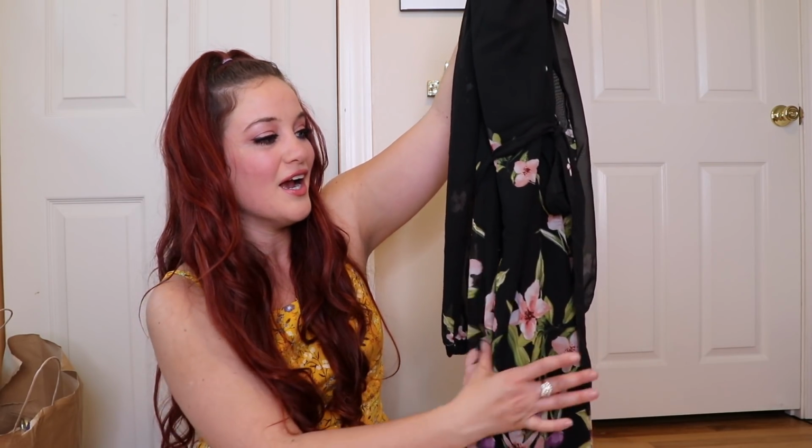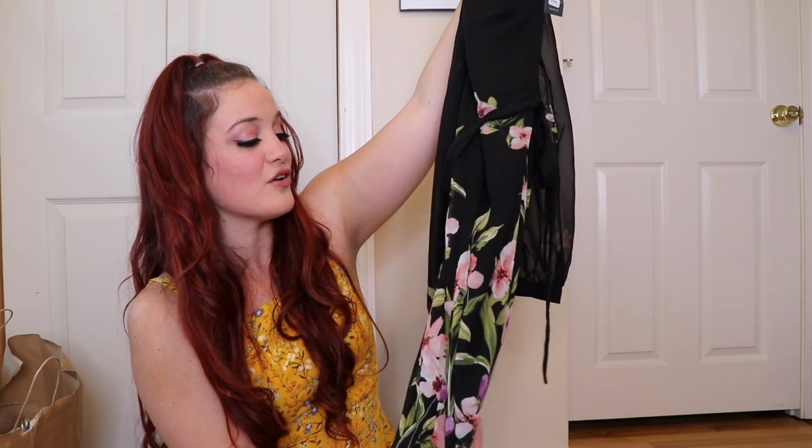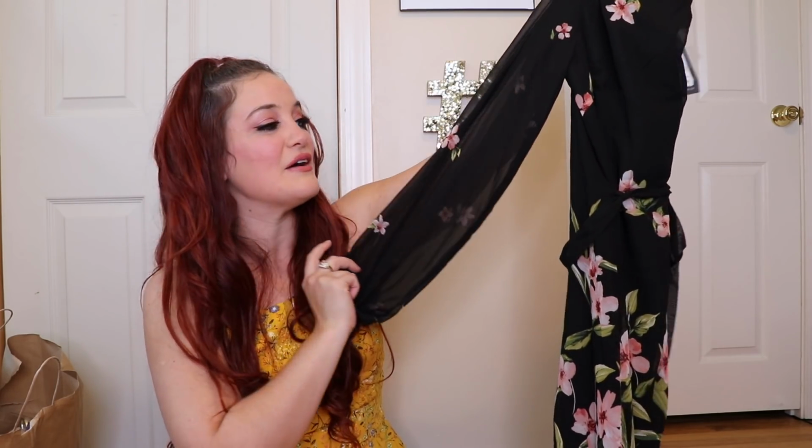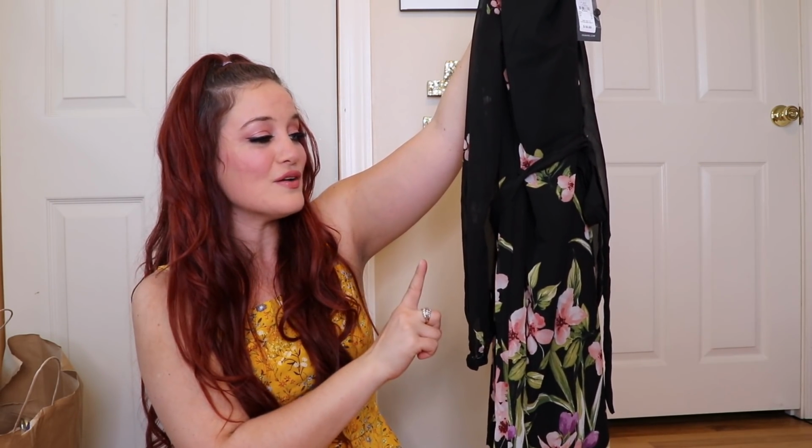So it is a little pricier than most of the items that I've been showing you previously, but it is more of a dressier dress rather than just casual everyday wear. I'm going to be again wearing this to my uncle's wedding. It has meshy sleeves, so it's very flowy, allows all the air to come through. But I also plan on wearing this when I transition into the fall time as a teacher. This is a perfect teacher dress.